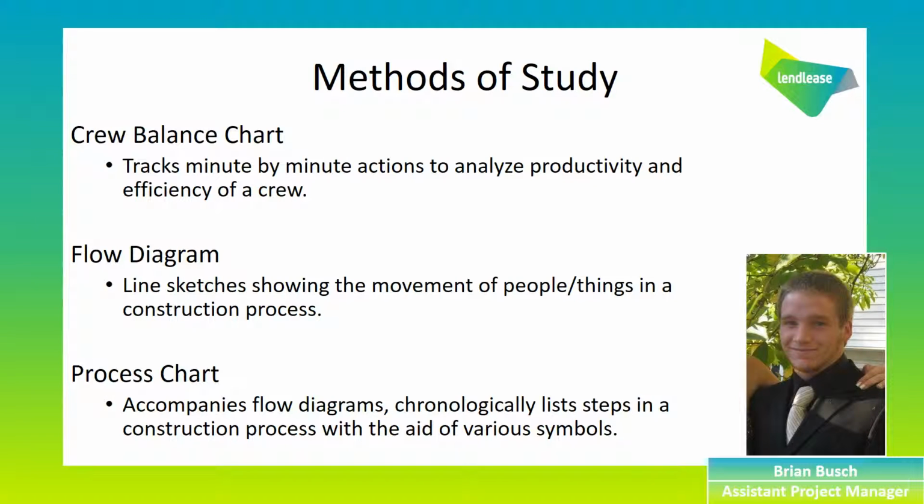We utilized three methods of study to analyze the Golden One Center. The first is a crew balance chart. This method tracks a construction crew's actions minute by minute to analyze their productivity and efficiency. The actions of each member of the crew are tracked in bar graphs, which are plotted side by side. This lays out the process for the entire crew and allows us to choose the most efficient combination of workers for a particular process. The next method utilized for this project was flow diagrams.